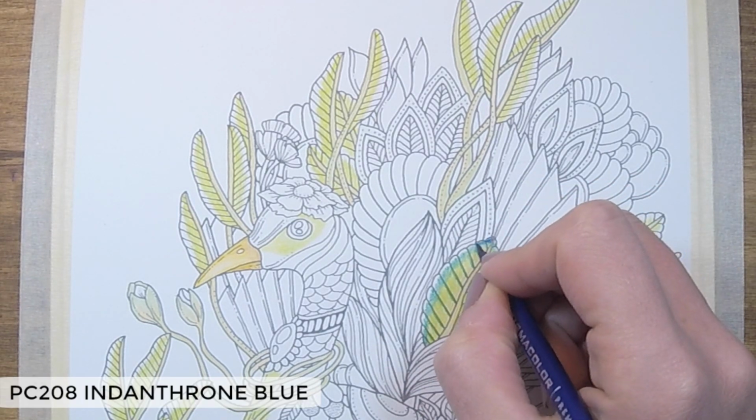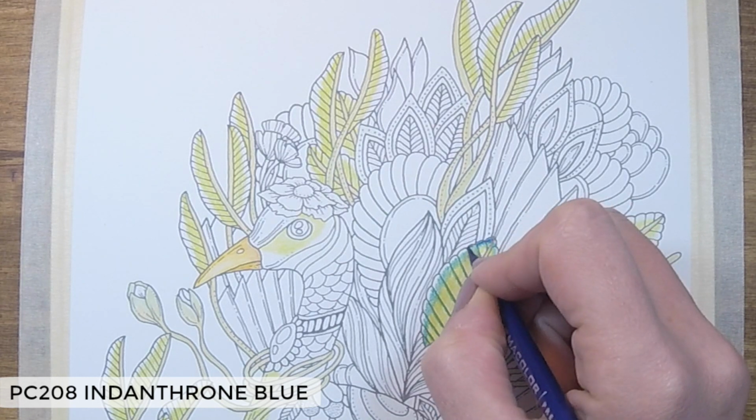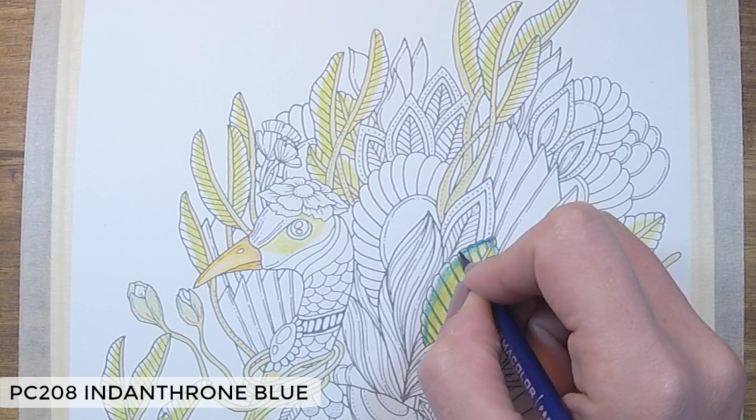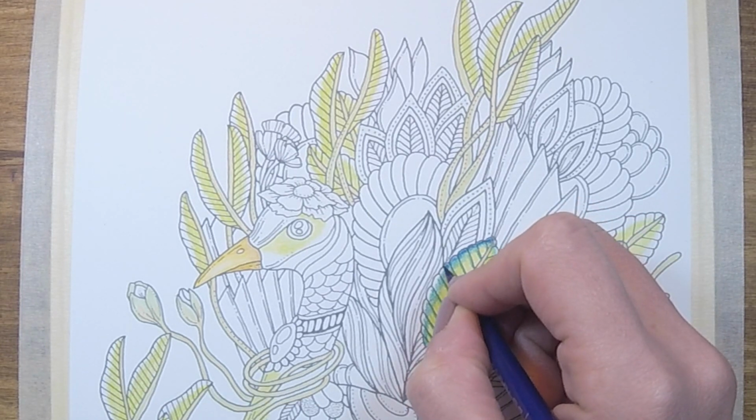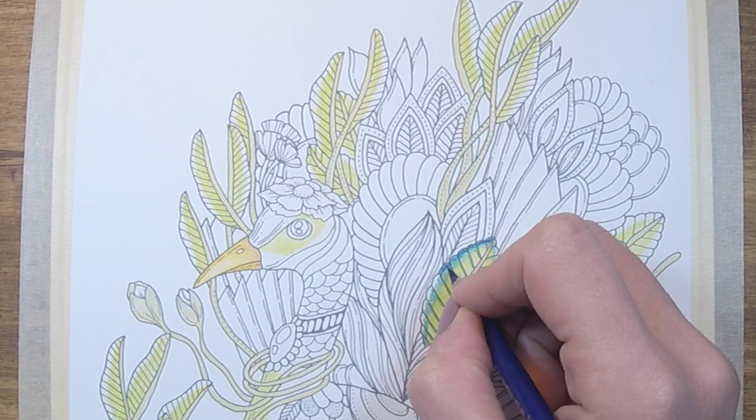Now the very, very edge of our leaf will be in Dranthone Blue, another big jump. And I'm just going to take my time here and feather lightly downwards and try to resist the urge to just put in one long stroke along the edge.